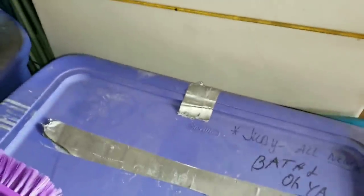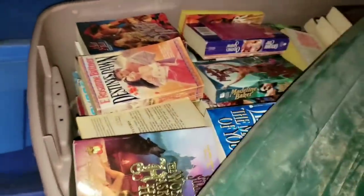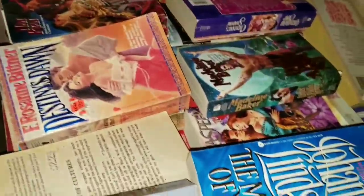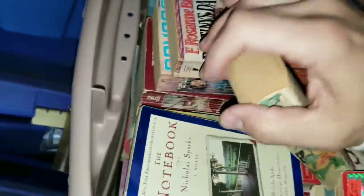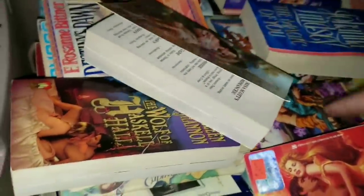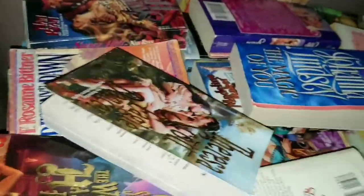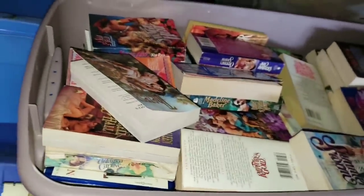See what we have here. We've got Bath and Oh Yeah. Bath, that may be a good one to go through. Let's look at this one. This one's up top. We've got, wow, that's a ton of romance novels. I do not want to go through all of those. So normally, you know, I'd look through every single page for money. I don't have time. Even if there's $100 in there and it takes me 2 hours, it's not worth it for me. So these, I'm just going to take all of these and give them to Goodwill.